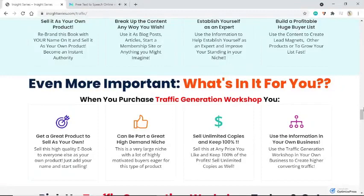Sell unlimited copies and keep 100%. Sell this at any price you like and keep 100% of the profits. Sell unlimited copies as well. Use the information in your own business. Use the traffic generation workshop in your own business to create higher converting traffic.